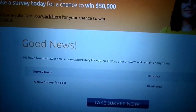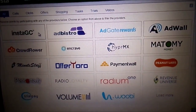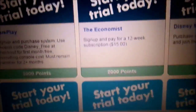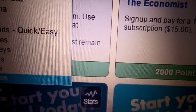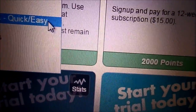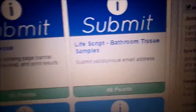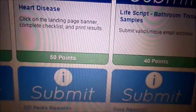It's really easy. Coming back to the main page and going into InstaGC again, in the category, they have one that's called Submit Quick and Easy. Now, I would recommend some of the LifeScript. Again, with these, you have to use real emails.